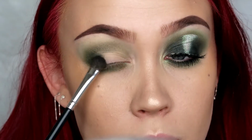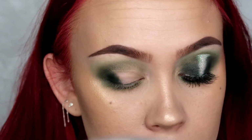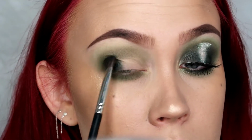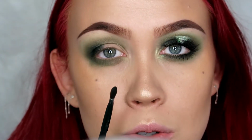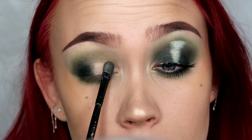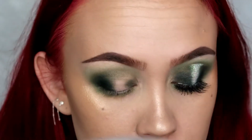I'm also really going to make sure that when I bring this up towards the crease, that I'm blending this into that Dirty Martini color, because we don't want any blank spots in between the two colors. And then I'm going to take my MAC little small shadow brush and pick up more of that Enchanted color and pack that on the inner portion of my lid right here. So again, just avoiding that center section.